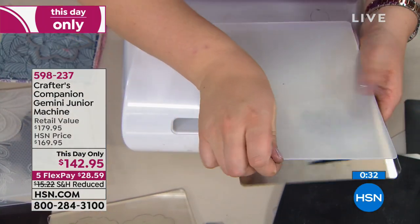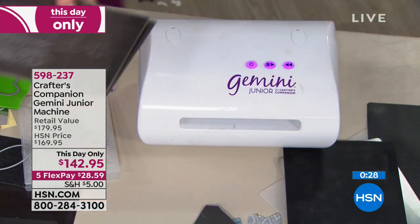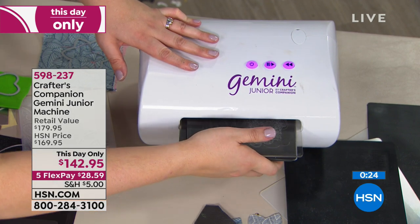We're going to load all of these up. We're going to load all of our shims in. And what I can do is, it's only 8 seconds to get it through the machine. Can she do it? Eight seconds.